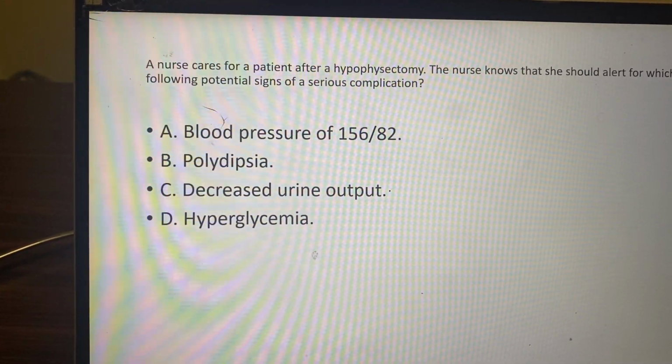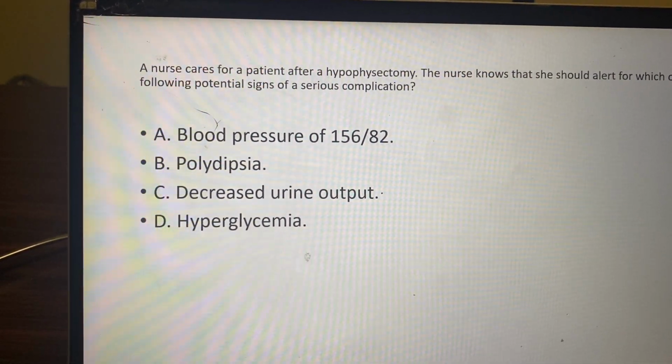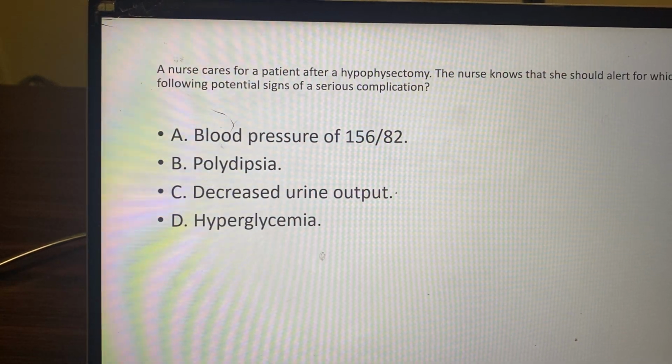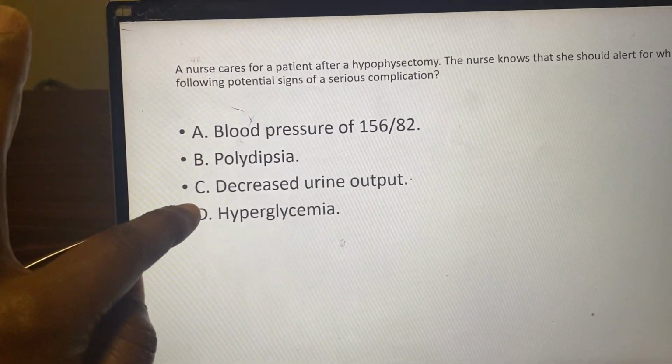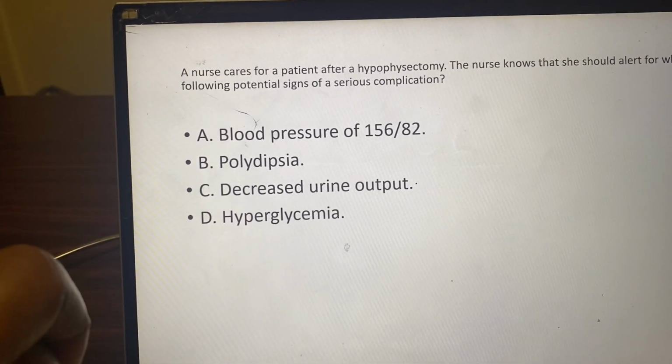So A, blood pressure, it's not really high. It's kind of high, borderline high, but that's not a serious complication. Then we have polydipsia and decreased urine output. We have the opposites, if you will, there. Too much urine, and then not enough, and then hyperglycemia.